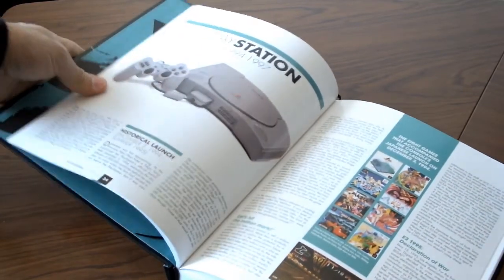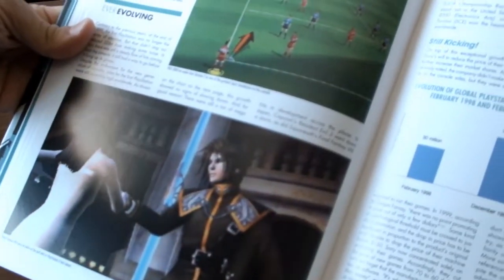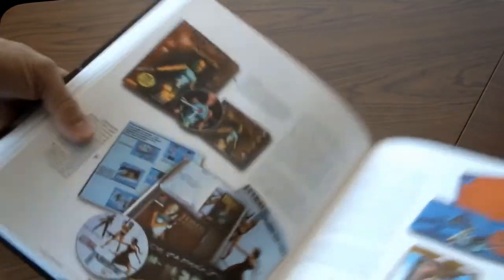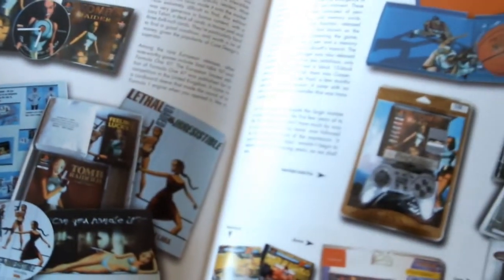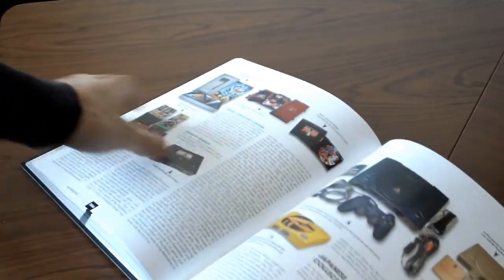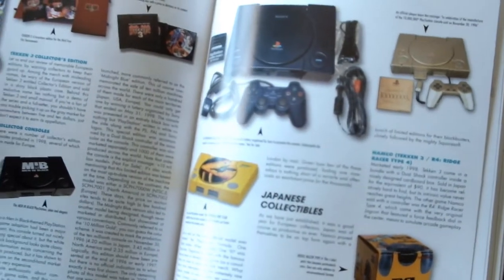From 1997, from some of the bigger games, including Final Fantasy VII, Metal Gear Solid, all those big games that came out, all the way up to the death of the console, leading up to the PlayStation 2. One of the other things that I really love about this book, very similar to the N64 book, is that it also has a lot more interviews from developers from some of the biggest franchises and games that were included on the PlayStation 1's library.